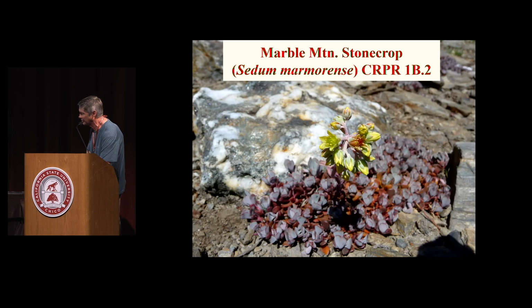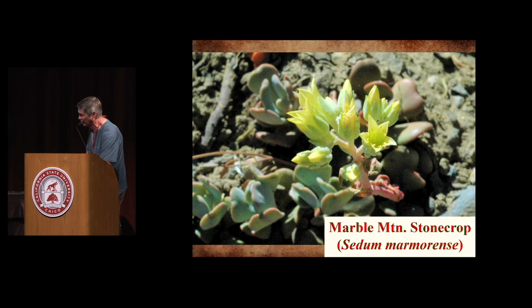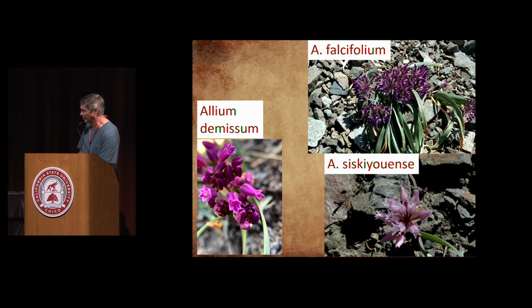All right, I got to get to the species. And this was a new species just described, the stonecrop, but I got to move on. Okay, here we go. Alliums, new species. In the abstract, it says Siskiyou. I have Siskiyouense, I have falcifolium, but I was talking about Klamathense. Well, there's no more Klamathense.